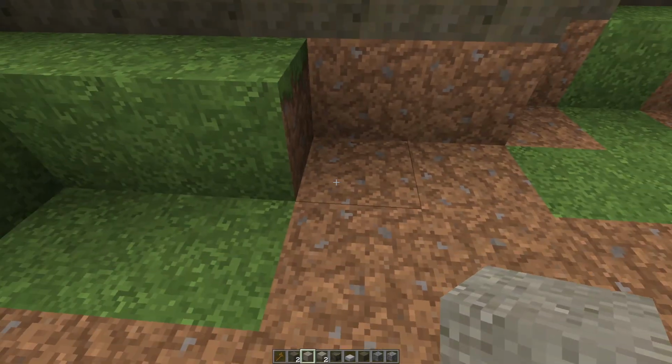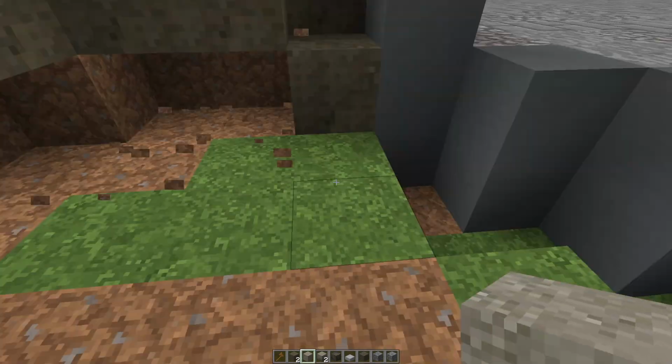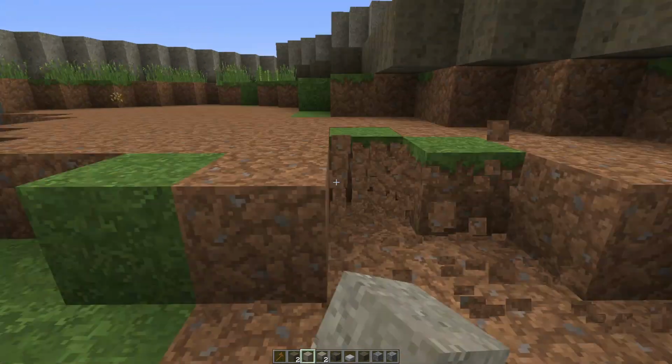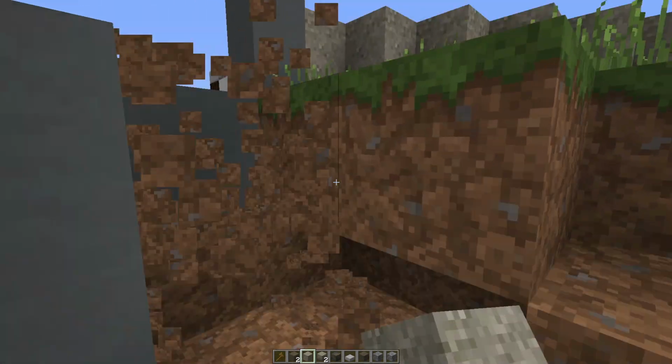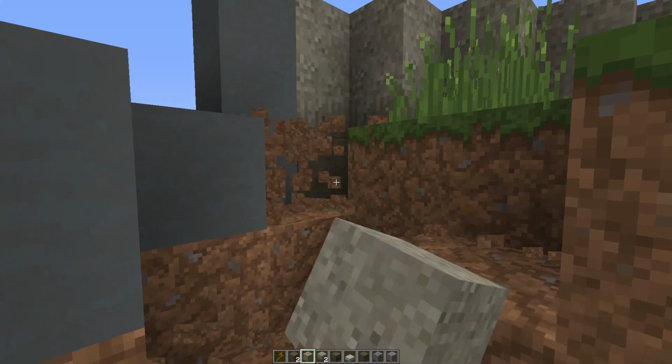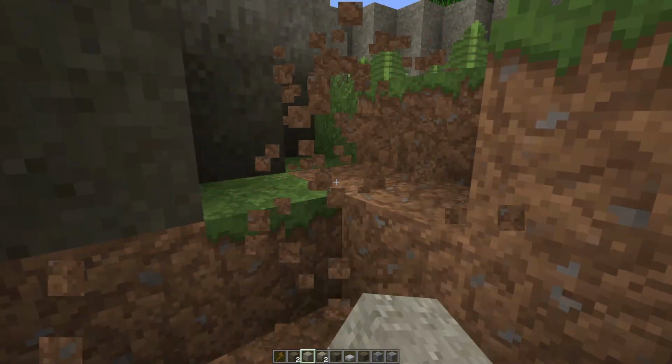And now we just need to get rid of everything and dig this out a little bit, get a bit more water space in here so that they can actually swim and somewhat enjoy their lives. Hopefully, one would hope the animal enjoys the exhibit at least somewhat.